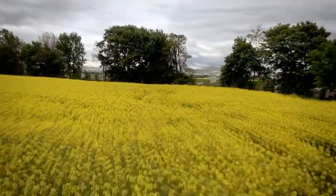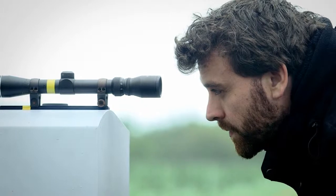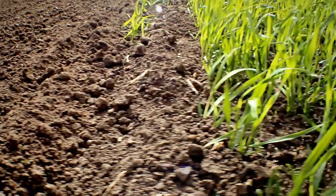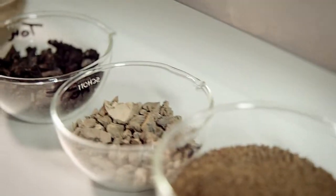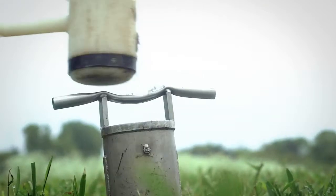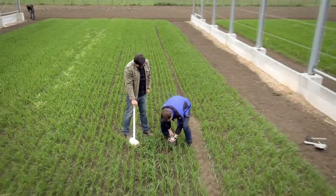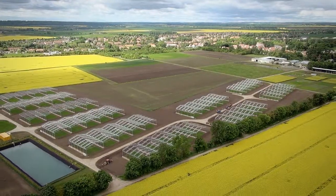The Global Change Experimental Facility offers scientists a unique insight into the ecosystems of the future. Nowhere else can they study the effects of climate change and land use change experimentally at the same time. Scientists can use the GCEF for at least 15 years. It's one of the largest and most complex ecological research facilities in the world.